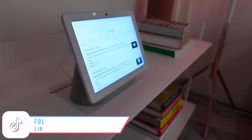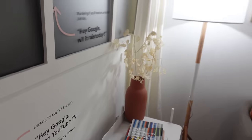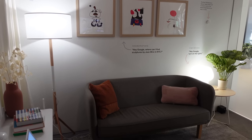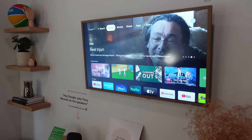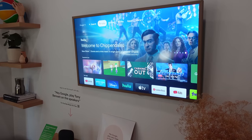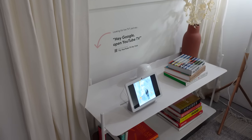Hey Google, turn the lights to white. Hey Google, play YouTube. Sure, playing recommended YouTube videos. Hey Google, stop.